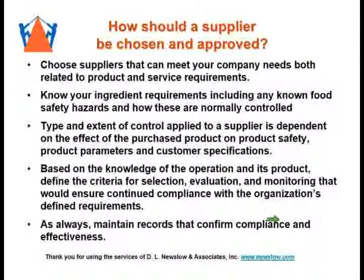Based on knowledge of the operations and its product, define the criteria for selection, evaluation, and monitoring that would ensure continued compliance with the organization's defined requirements. And as always, maintain records that confirm compliance and effectiveness. Remember, if you don't have a record, then you did not do it.